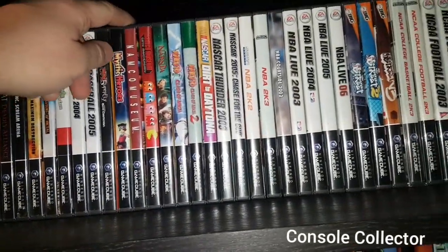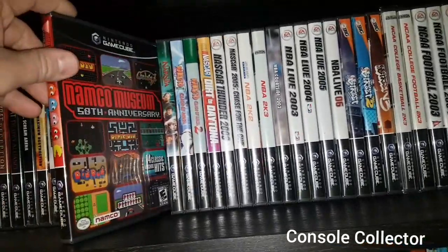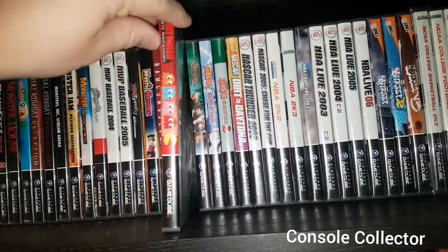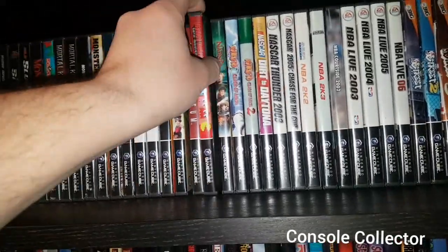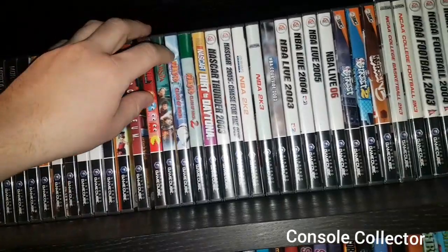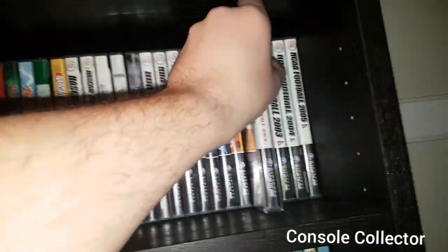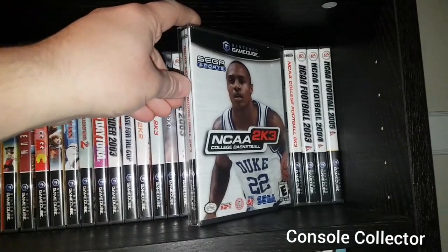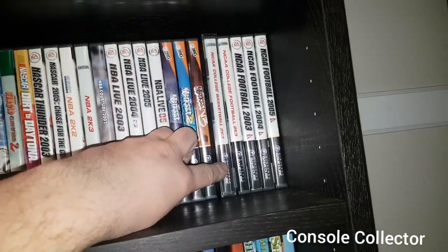Next up, going along the list here, I want to say this one's fairly uncommon. There's a couple of Namco Museum games, or there's this one, which is very common. But the 50th anniversary, this is one you don't really see anywhere. Moving along, obviously one of the lowest printed games, NCAA 2K3 college basketball. Very rare.